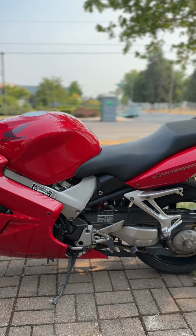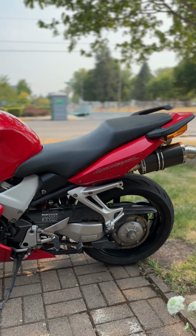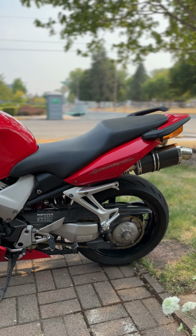Bike runs perfect. VTEC works really well. You can definitely feel it kick in. It's really, really fun to ride.